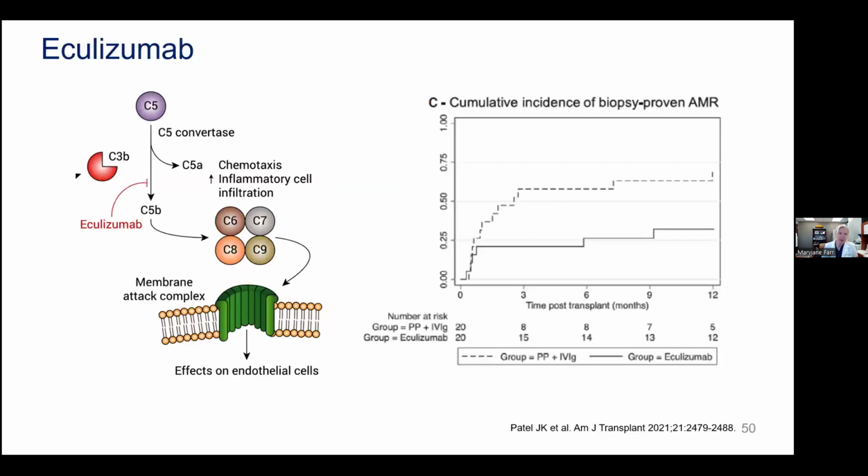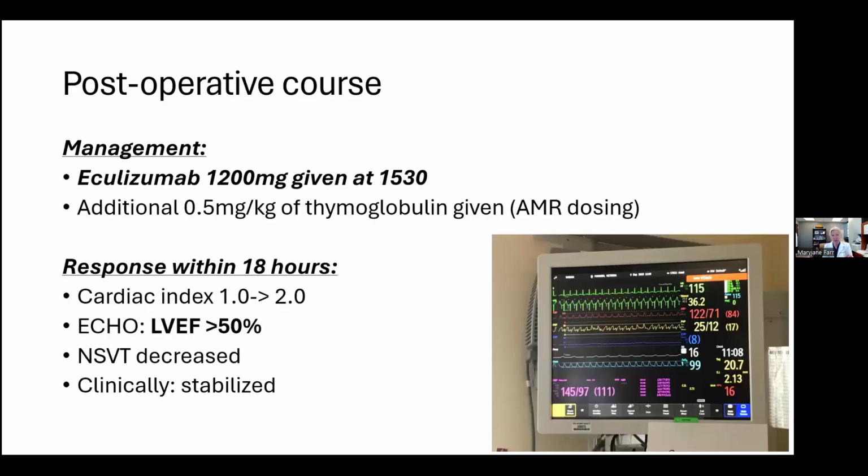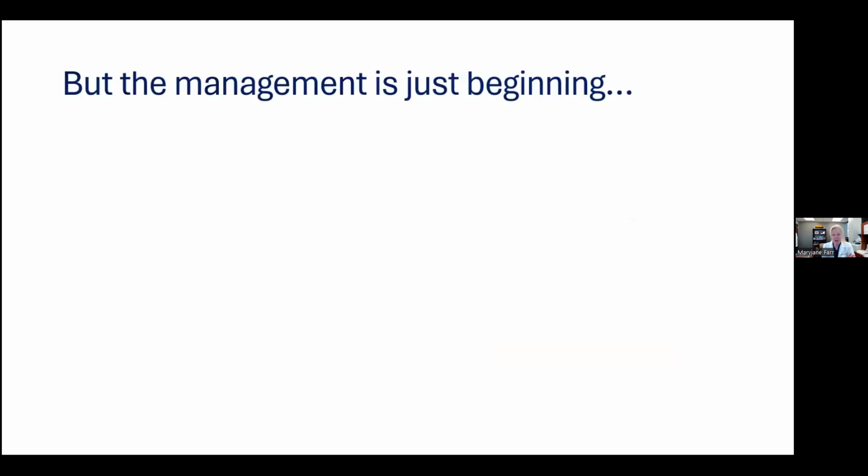So we quickly used eculizumab, which is a complement inhibitor, and that can work very, very quickly, very well, but it's a prolonged course of infusion therapy that's extremely expensive. And there's data to support this. The Cedars-Sinai group created most of this data. Anyway, so we gave her eculizumab in addition to more ATG, and she responded very, very well. So wonderful, everything's great. We're going to put her on an eculizumab protocol, but really the point of this is the management is just beginning.